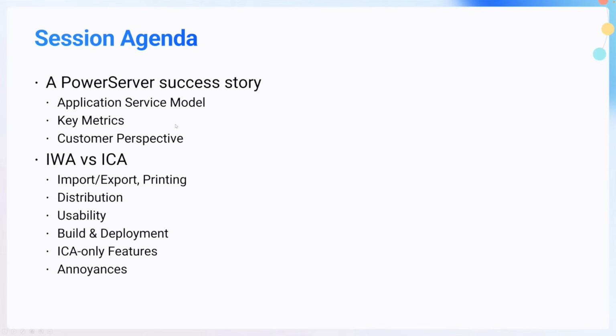Next, the gist of this presentation, a number of advantages resulting from the installable cloud app architecture as compared to the previous installable web app. I will cover import-export, printing, project distribution, usability of the application suite, build and deployment, installable cloud app only features, but also a few annoyances. Thereafter, I will demo the application, and last, of course, conclusions.